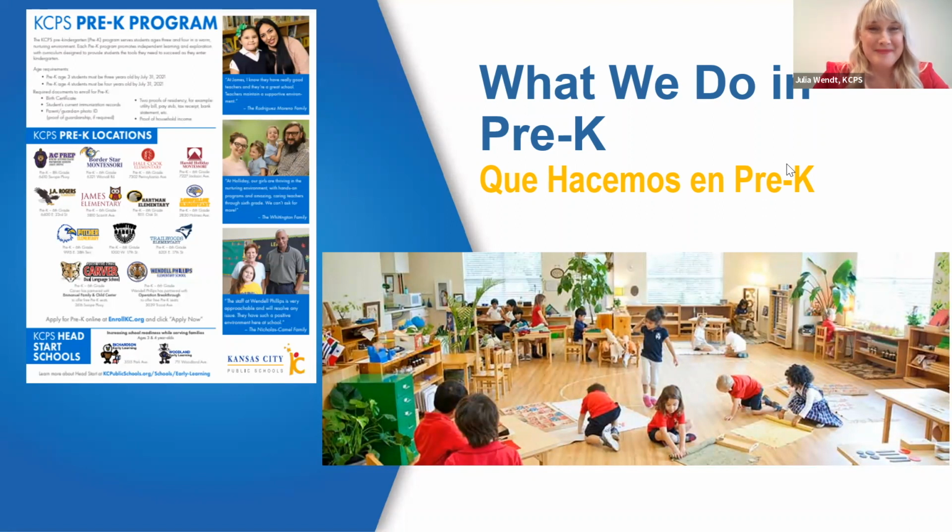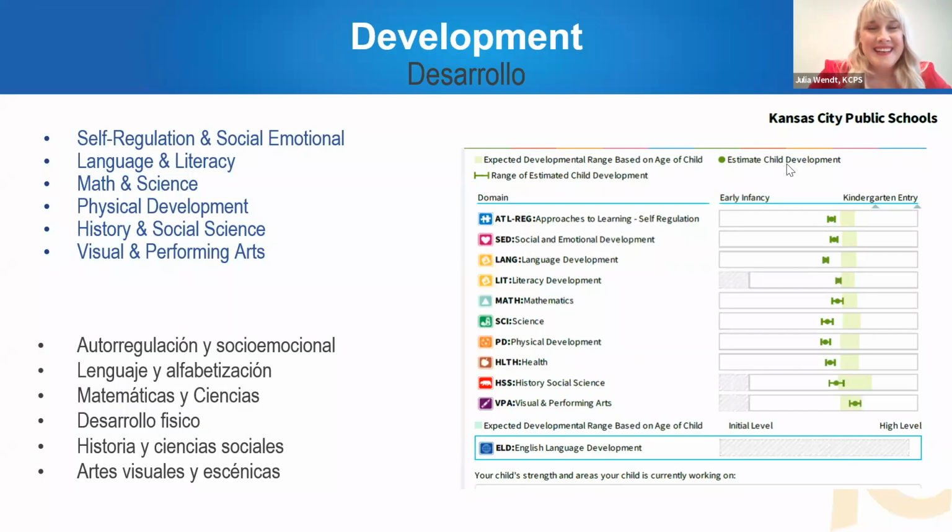We use a curriculum called Creative Curriculum, and it is project-based learning. So we integrate all the standards in pre-K. What are the pre-K standards? They are in a series of domains. So we have 52 different domains where we measure developmental readiness for kindergarten entry, as you can see. This is called the DRDP, the Desired Results Developmental Profile. We measure all of the students along these continuums.